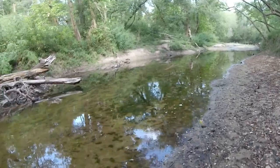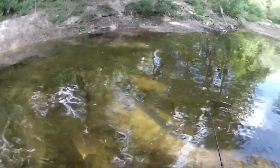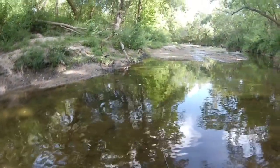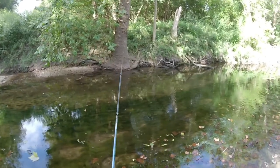Alright, let's see. Look at all them mullet. Not sure if you guys could have seen that or not. If the sun would have been out, you guys would have seen them. This looks way too shallow for decent sized fish, but never know.